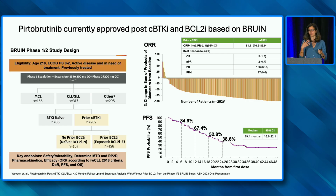Phase 1 and 2 studies are for finding the right dose that shows effectiveness and also tolerability for the majority of patients. So the BRUIN trial had multiple cohorts, including one for mantle cell lymphoma, the middle one that I'm going to focus on, CLL, and then other B-cell lymphoproliferative disorders. Out of 320 patients with CLL, 282 had previous exposure to a covalent BTK inhibitor. And out of those 282, here you see that 128 met the definition for double exposed, double refractory.